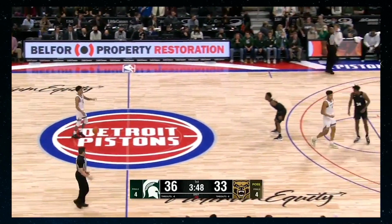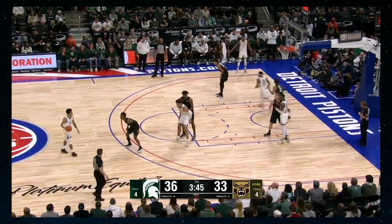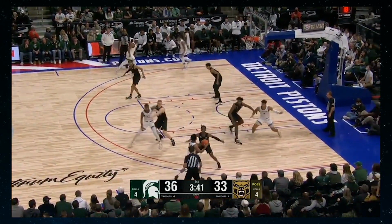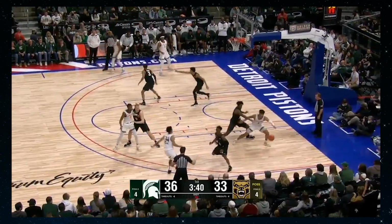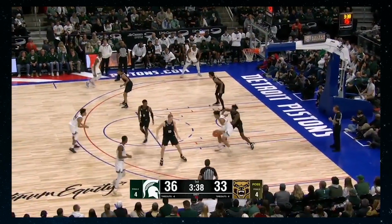On this play, Christie's on the weak side again. Now there's a ton of activity going on the strong side where the ball is. But check out the misdirection on the weak side from Oakland that's trying to confuse the defense. There's an exchange between the wing and the corner shooter that confuses number 3, Jaden Atkins, and he starts to move in the direction of the corner, which would now leave that wing player wide open. Christie recognizes this and gives Atkins a shove, implying there's a switch taking place.